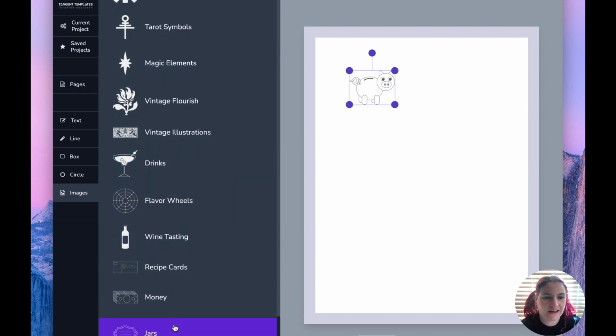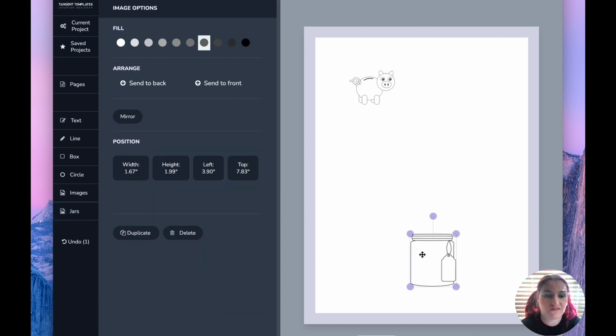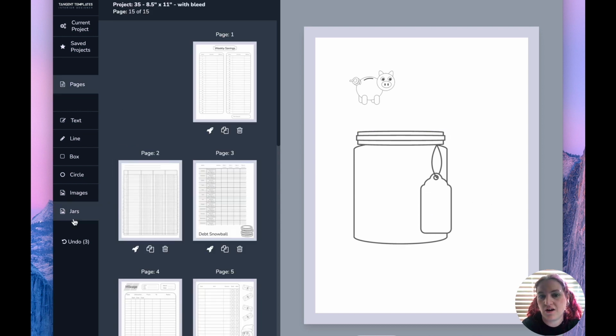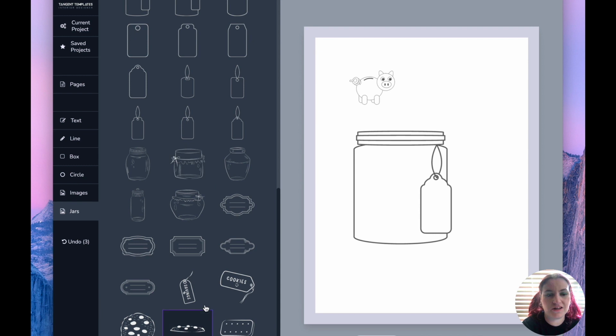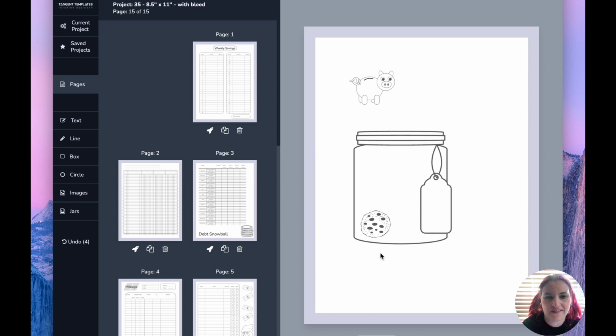We've also got jars, and I'm going to explain more about jars and how those relate to finance, because they kind of do. But you can actually use these jars for all sorts of designs. They're great for recipes. You can put one here, and then you can put whatever text you want on the label. You can use these for finance, but you can use them for a lot of other things. And we did some fun things. We put some tags, and we put little cookies. So if you want to put cookies in the jar or anything like that, you can have some fun with these. So we've added jars.